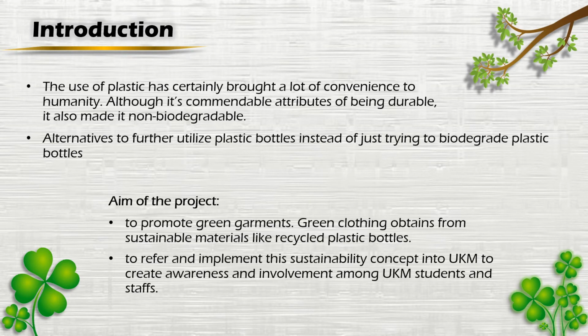So, the use of plastic has certainly brought a lot of convenience to humanity, having the attributes of being lightweight, durable, and low in cost. However, plastics are non-degradable, which causes us a lot of problems too. Instead of just trying to biodegrade plastic bottles, we should find alternatives to further utilize plastic bottles.